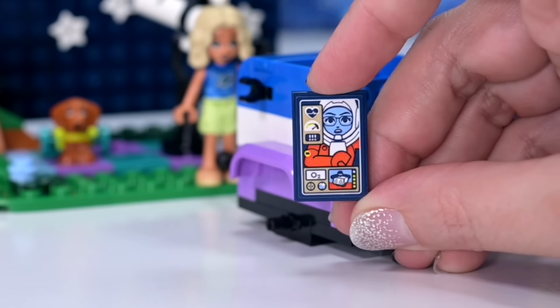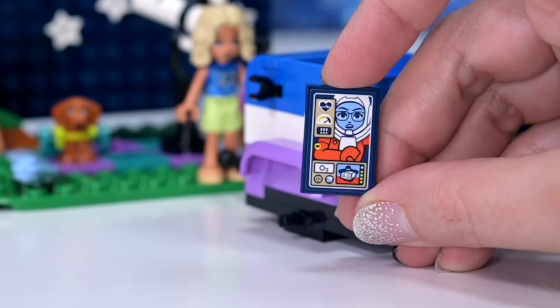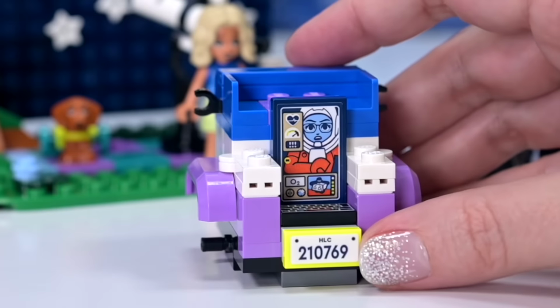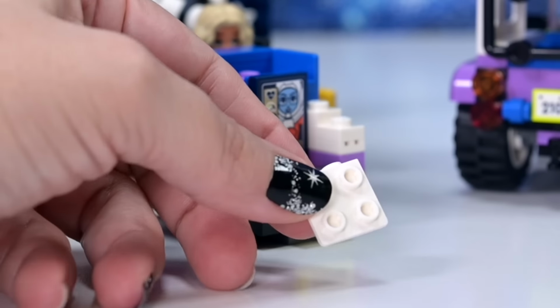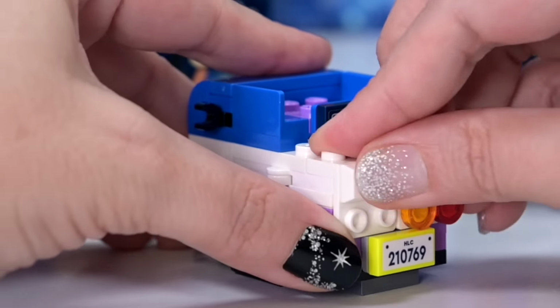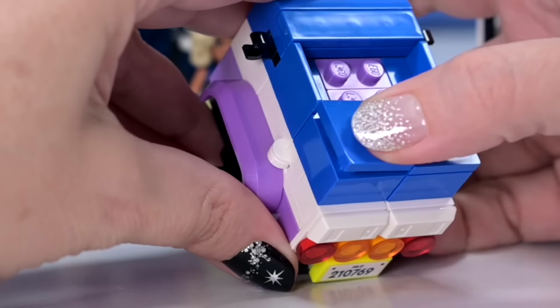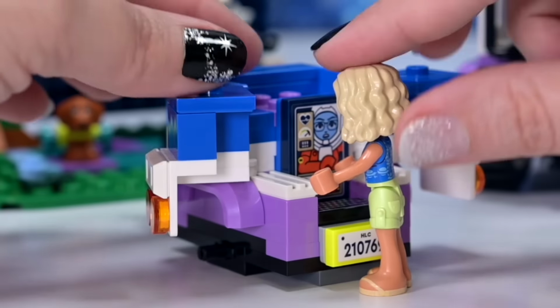So this actually ties in with the Mars base set that we built before, and we've got Olivia actually communicating with them. I don't know what all these dials mean, but I saw O2 on there, so obviously the oxygen level is something. It's identified. I don't know if it means she has any or if she doesn't. And these bits here are going to be able to open and shut. We've got taillights on there. Oh, check that out. That's so good.